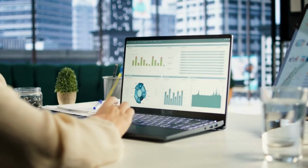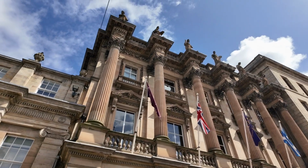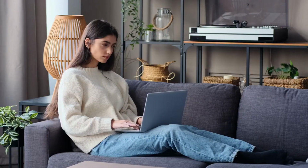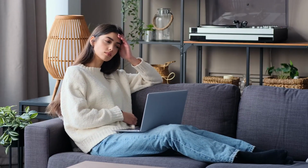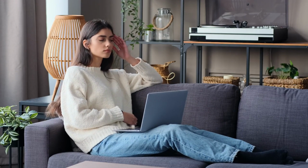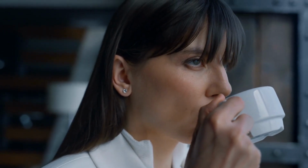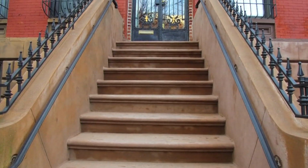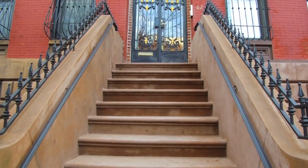2. Property taxes. Property taxes vary by location, but they can be a significant annual cost. Make sure you budget for these, as they can impact your cash flow more than you might expect. 3. Insurance. Landlord insurance is usually more expensive than homeowner's insurance. It covers liability and property damage, but can be hundreds or even thousands of dollars per year.